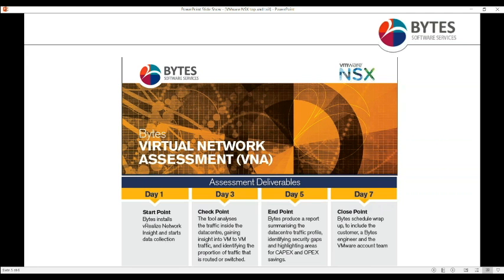Then as an endpoint, we've produced a report summarizing the data center traffic, and we can highlight areas where you can make key CapEx and OpEx savings, and also recommendations around the best way to group your VMs if you do look to deploy micro-segmentation, flag potential areas where there could be security concerns, and generally optimize the virtual environment from a networking perspective rather than just the more traditional virtual machine compute side of things.